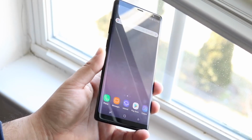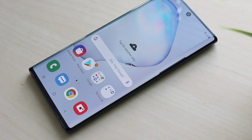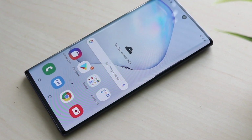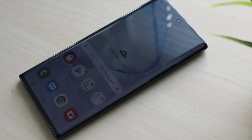It has a higher resolution, whereas on the Samsung Galaxy Note 10, I mean, yes, you're kind of removing some of the bezel, so I guess it looks cooler, but I think in practical use, I like the Note 8 better. Just the thought and peace of mind that you have a better panel on your display is, in my opinion, better than having a 1080p panel.